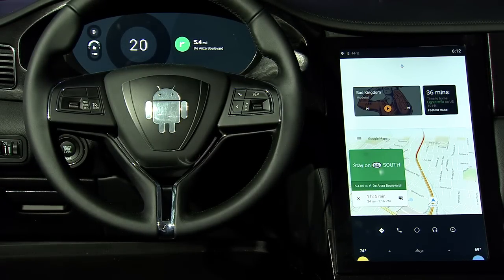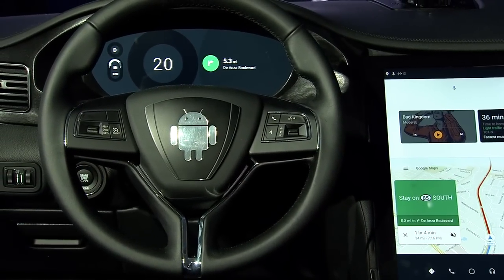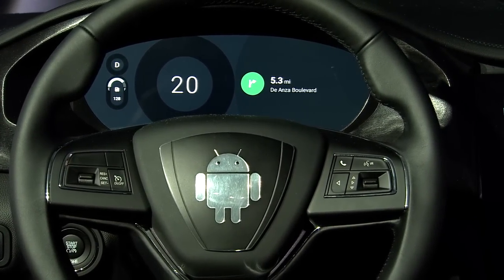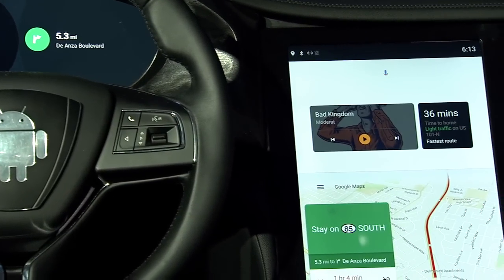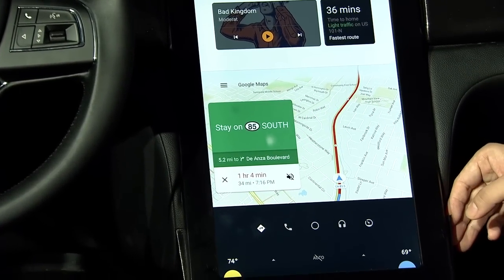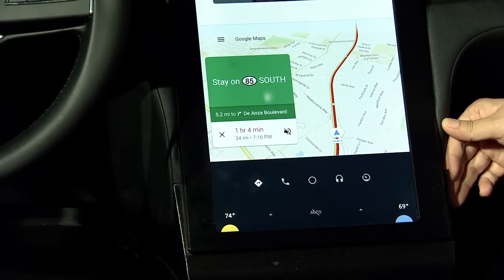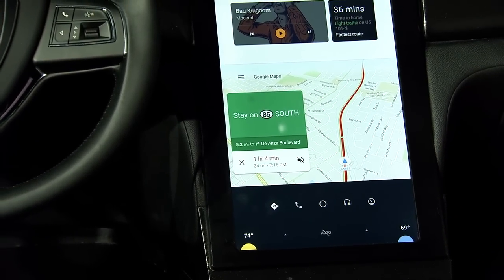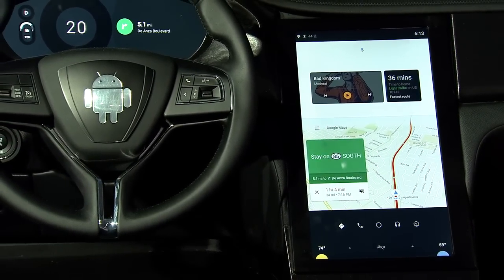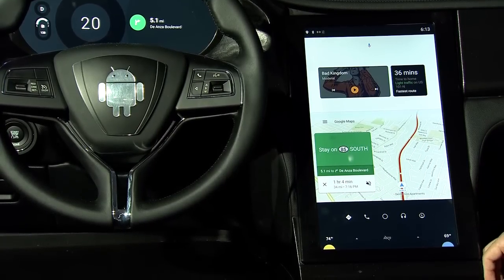The concept has two screens, both powered by Android. The instrument cluster, right above the steering wheel, of course. And the bigger infotainment system to the right. Very good. Because of the larger screen that we have available here in the infotainment screen, we can make use of the multi-window features of Android N to display more than one application at the same time. You'll notice at the bottom, we have the climate control application.